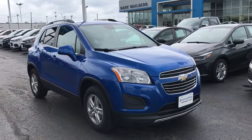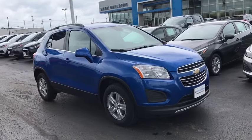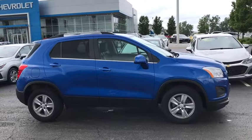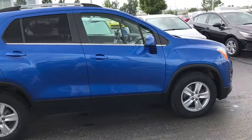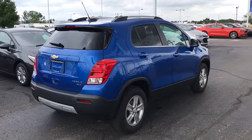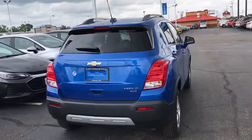You are going to love the 2016 Chevrolet Trax. The Trax is tiny on the outside, but remarkably spacious within. It comes with a clean and modern interior. This vehicle has less than 50,000 miles. Here are some of this vehicle's great options.